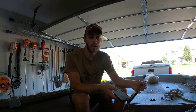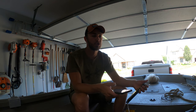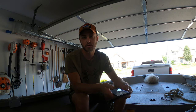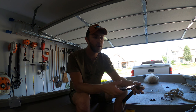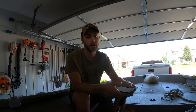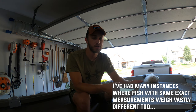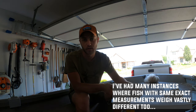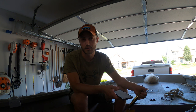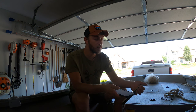But yeah, the whole point behind all of this is I want to hopefully get to a point where I can make a big chart that shows average fish that I've been catching out of the Missouri River, and their length and girth measurements versus their weight, and give everybody some data points to let you have an idea of what your fish might weigh. But at the end of the day, it all comes down to what they've eaten recently and the general health of the fish. And my measurements aren't perfect either. I don't have two people holding a tape measure. It's just the best I can get being alone most of the time, because that's usually how I fish.